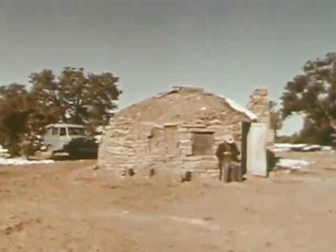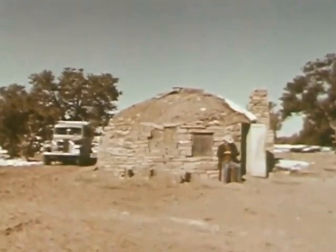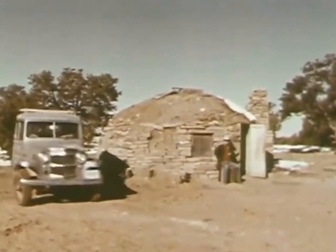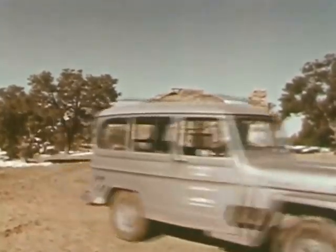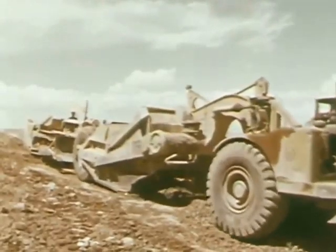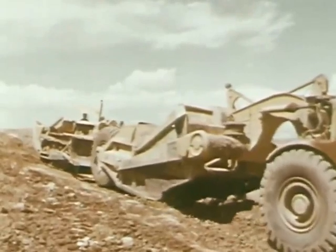Bordering on the vast space of the Navajo Reservation, the dam site soon became the objective of a slowly growing army of construction experts. And the machines of heavy construction brought new sounds to this land of the Navajo.